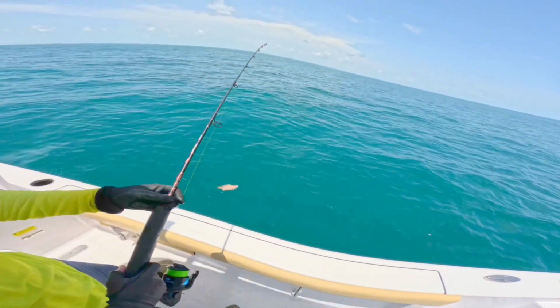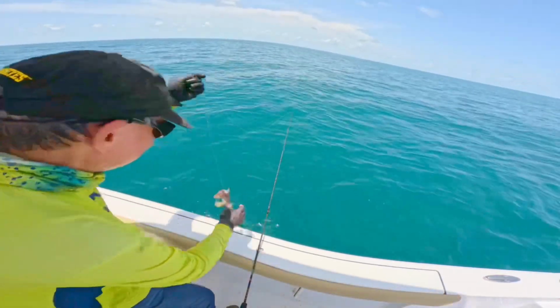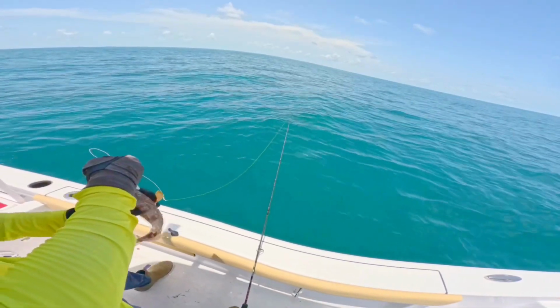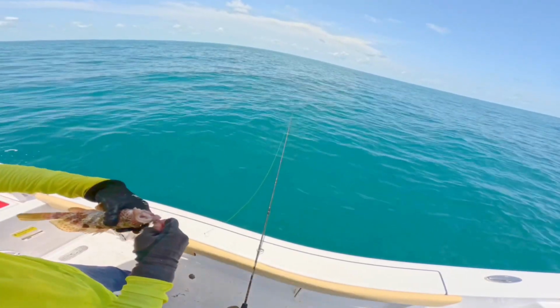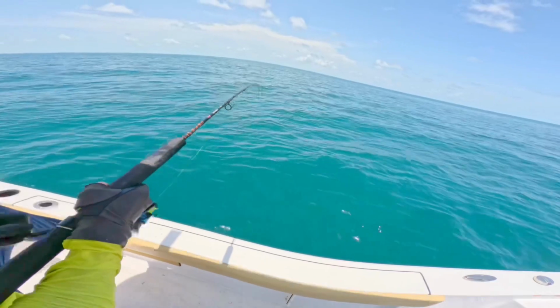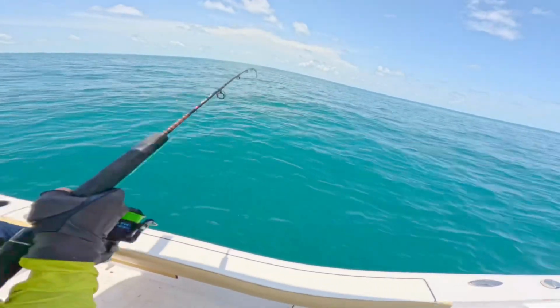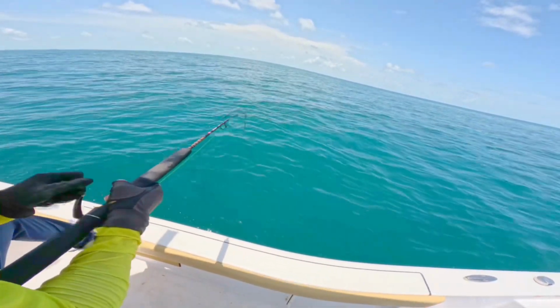Oh wow, it's a grouper, it's a keeper grouper, red hind grouper. There's no size limit, but you can keep up to three of these. All right, it's a big fish. Hopefully it's a keeper. Hopefully it's a keeper. Get in there. Ooh, ooh. Pulling.